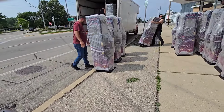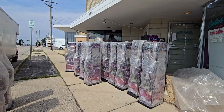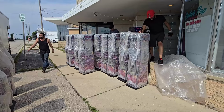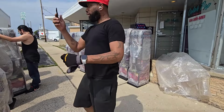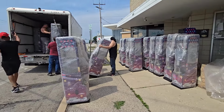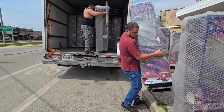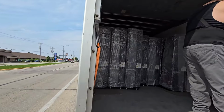Yep. Look at that. Yeah, cut them from the back, like G is, so you don't scrape. Look at that, all these machines, guys, in here. Holy moly. Truckload.